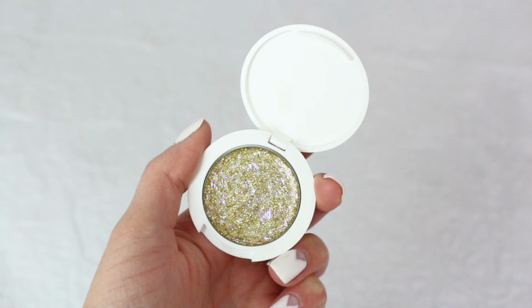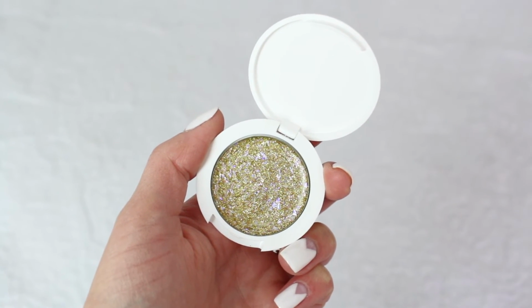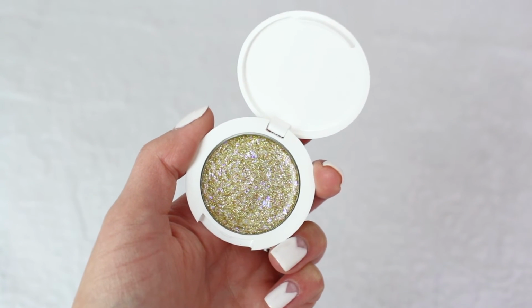So I've just put it on my hand and it looks like it's got bigger chunks of glitter compared to a normal highlighter. The way that I would use this is I would put this on my eyelids, either bare or as a topper on top of an eyeshadow. I think this will be nice in the summer when we are allowed to go on holiday, but I think on a beach holiday, if you just swipe that over your eyelids, that will look quite nice. Or on the body as well. It's got gold glitter and a bit of purple flakes in there. It kind of reminds me of carnival makeup.